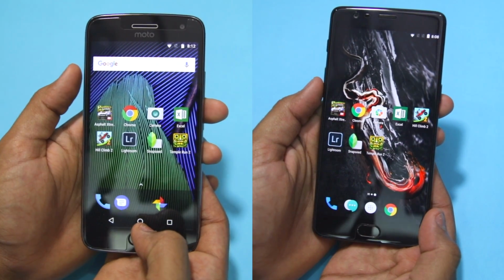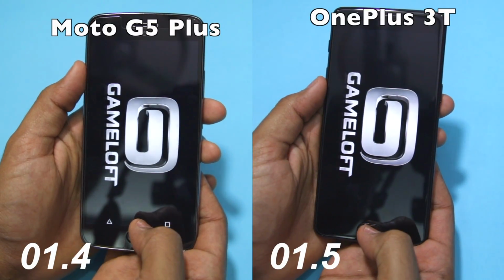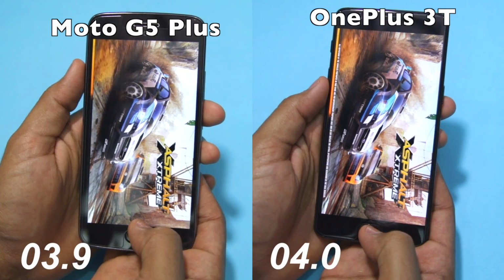Now, it's time for a speed test in which we'll be opening 8 sets of applications on both these phones.